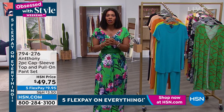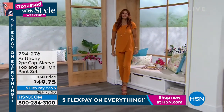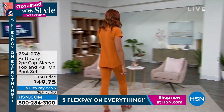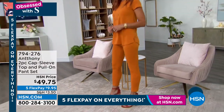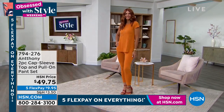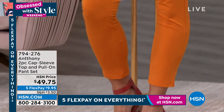But we are gonna jump in and get started with, I promised you, some of your favorite brands, and Anthony is one of your all-time favorites. He brings to us, look at how pretty Sonia looks in this two-piece cap sleeve top and the pull-on pants. This is his number one best-selling top. This is the one that you guys love because you wear it with everything, and you're gonna wear it with this set and everything else. You're seeing it there in that deep orange color, but I'll show you all of the colors that we have for you, and take advantage of 5 Flex Pay on everything, which means this outfit that is weekend, that is dressing up to go out, that is wear it with other things, is less than $10 on a flex payment.